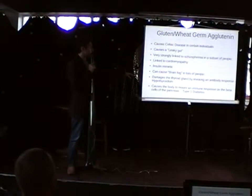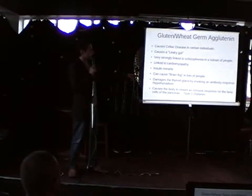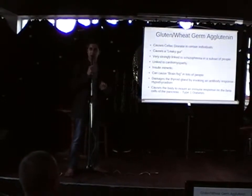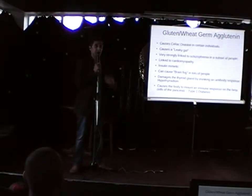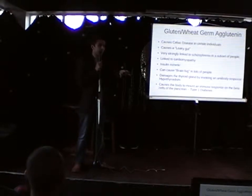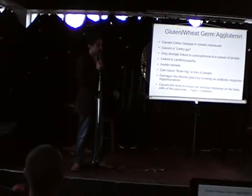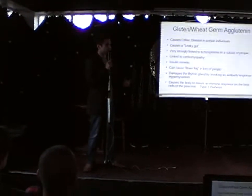It also causes an immune response on the beta cells of the pancreas, which is type 1 diabetes. Type 1 diabetics without insulin, no matter how much you feed them, can't store food. In fact, they become emaciated and die. They become ravenous, in fact. They'll nick food off your plate and stuff like that, and they just die. It's a bit crazy. So that's why they need insulin, to put that food away.